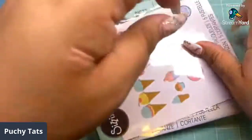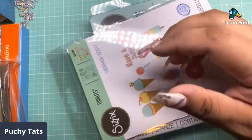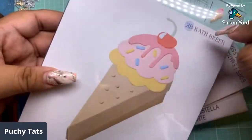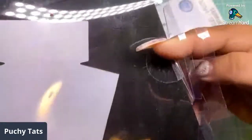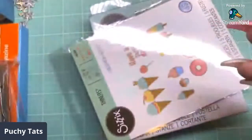All right, so there's that. And then last but not least from those Sizzix dies, I grabbed this one. This is a Big die, and it makes an ice cream cone box that you can open. So you fold it up, and let me open this up because it's going to actually show us how big this box is.